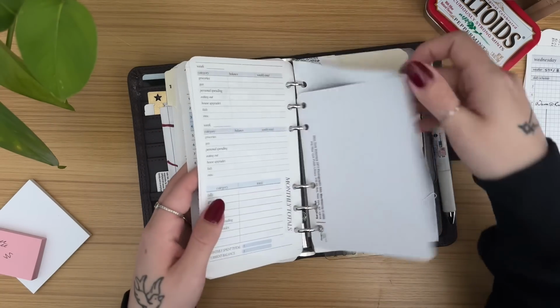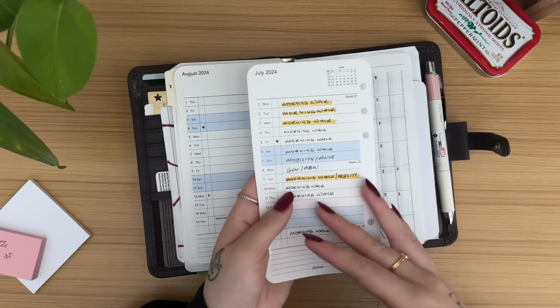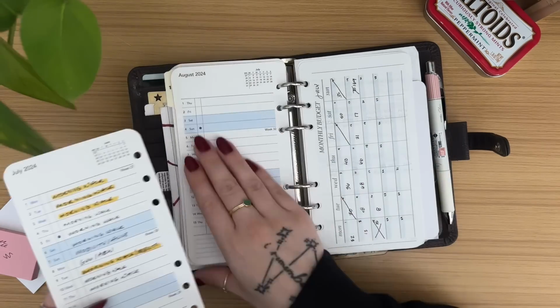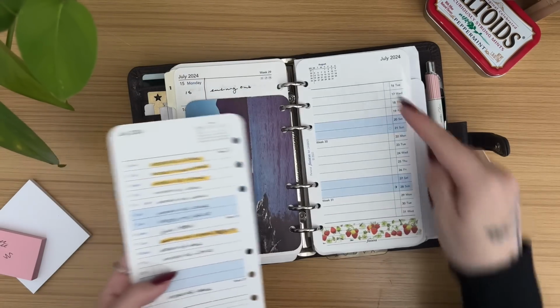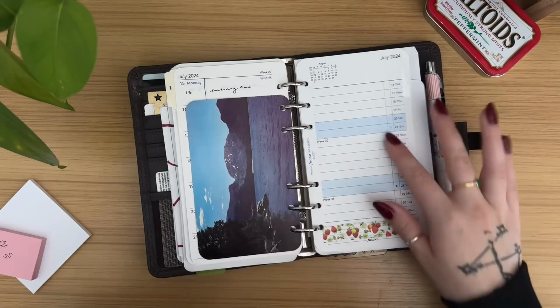Wait, where is it? Oh, I must have put it up and I didn't mean to. July. Oh yeah, we're right here. Okay. I don't know what I'm doing. I just haven't done my walks or anything.